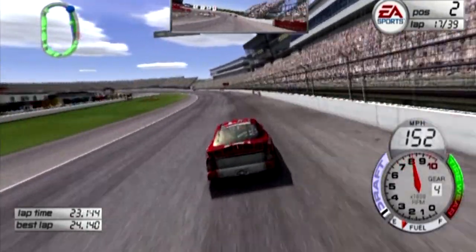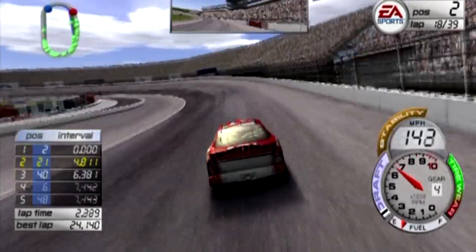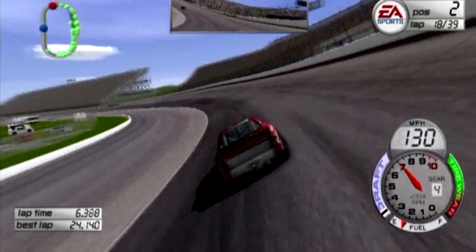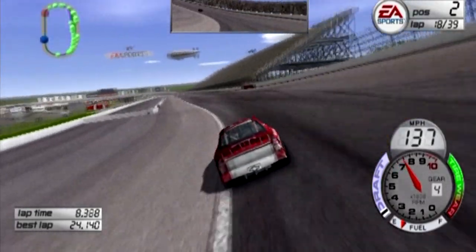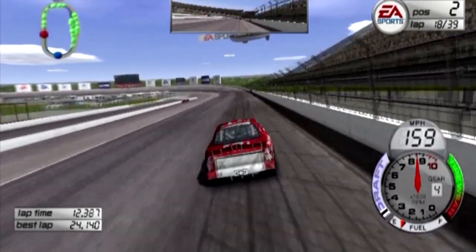We pulled a pretty decent gap. But yeah, the lead has increased to 4.8 seconds. Pit stops are already happening. People are pitting early, trying to get some track position. We're going to come down around lap 20.